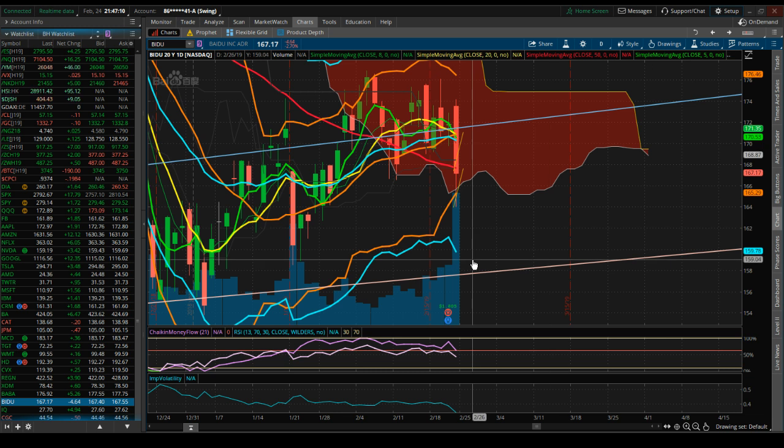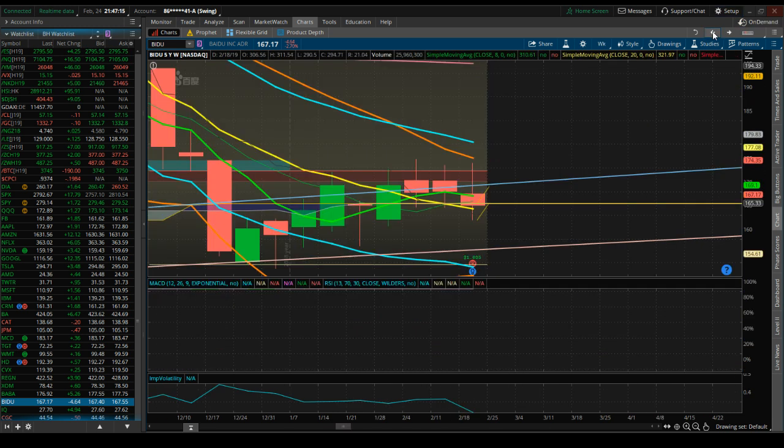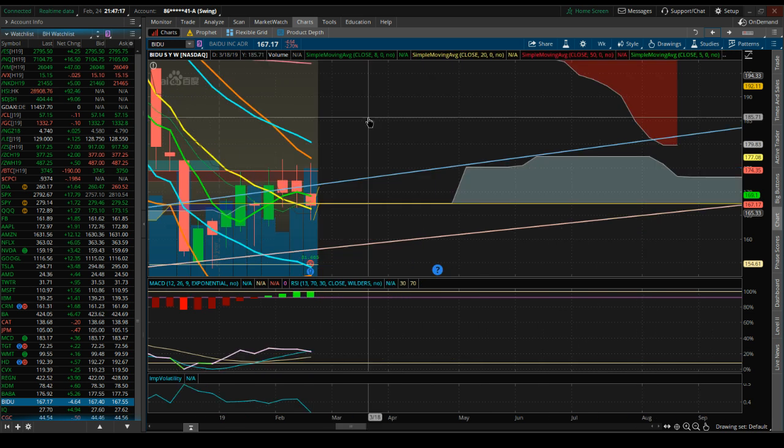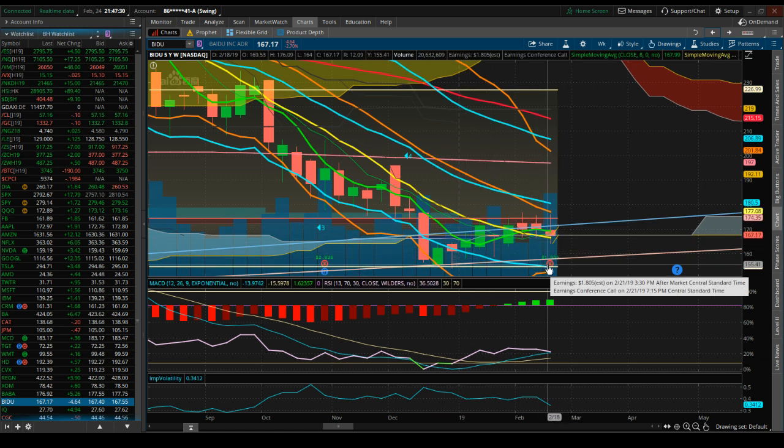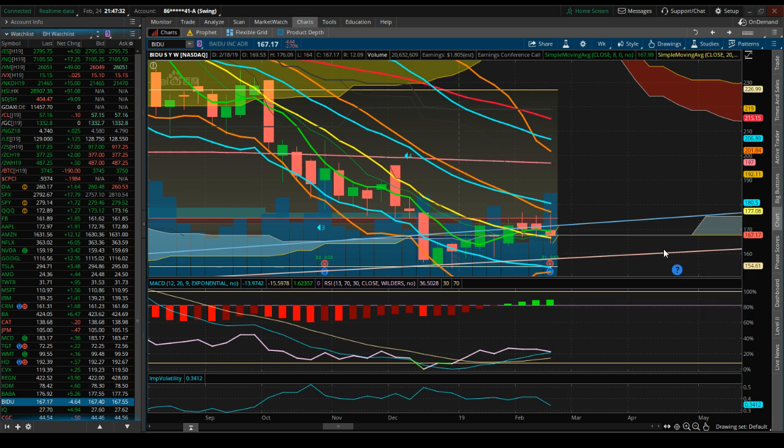In general, I've been overall bullish on Baidu just because of its weekly chart, right? The weekly back in December had crossed below the lower Bollinger Band, and RSI had gotten oversold on the weekly for the first time in a long time, right? So I was looking to do a long setup, but I did want to wait until earnings. So we'll see if we get any follow through there. Obviously it's going to be very sensitive to the China news.